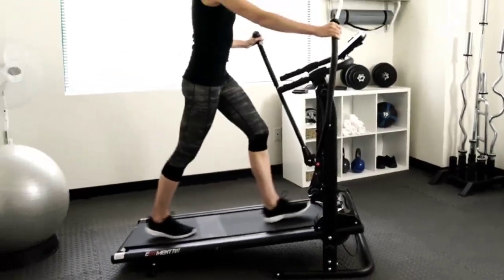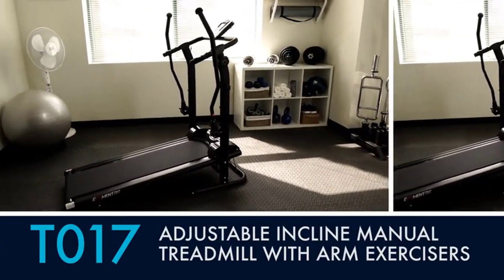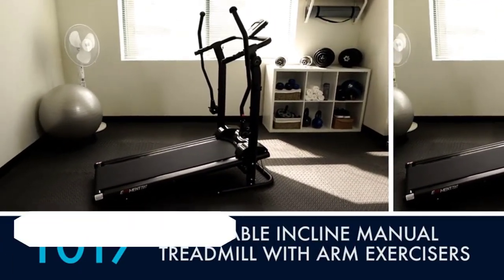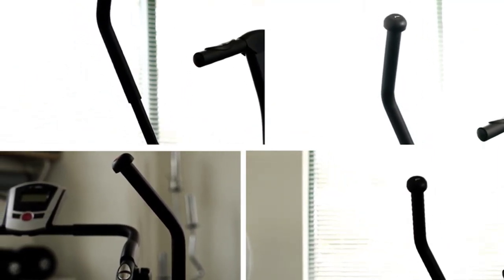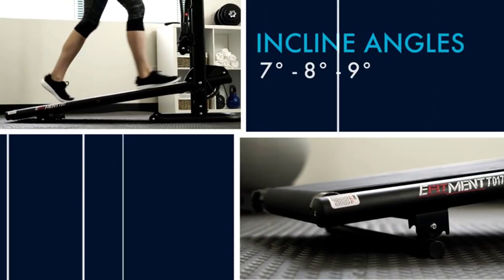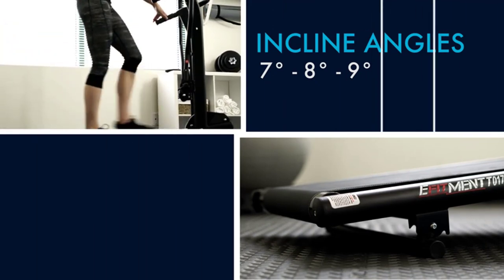Elevate your home gym workout with the space-efficient T017 Adjustable Incline Manual Treadmill with Arm Exercisers. This manual treadmill requires no motor or electricity. Just get on and start walking. The sturdy arm exercisers are ergonomically angled for optimal comfort and support. Three levels of manual incline can be adjusted higher to increase the intensity of the workout.